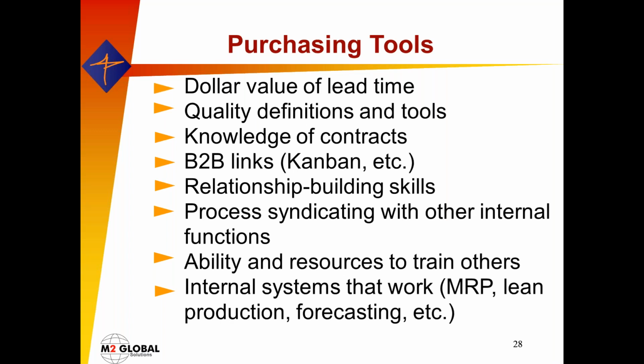Relation building skills. When's the last time you have visited your top 10 suppliers? Do you really know their team? Do you really understand their processes? How are your processes synchronized with other internal functions within your organization? What's the ability and resources to train others?